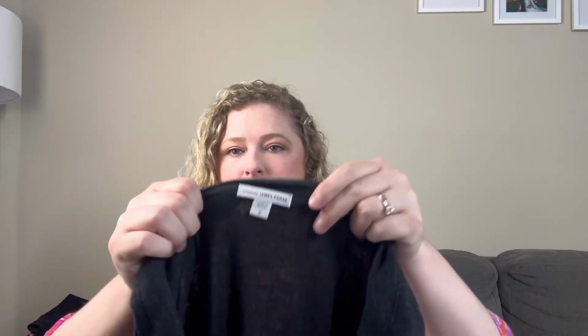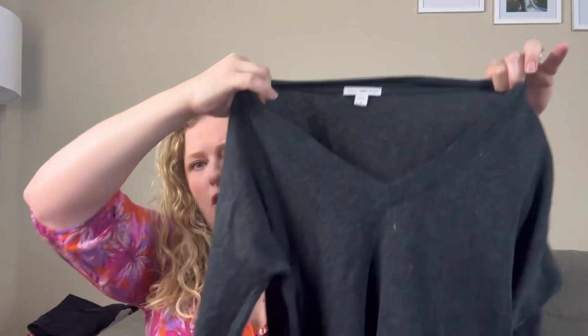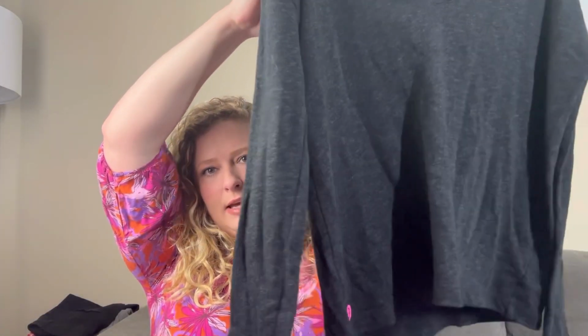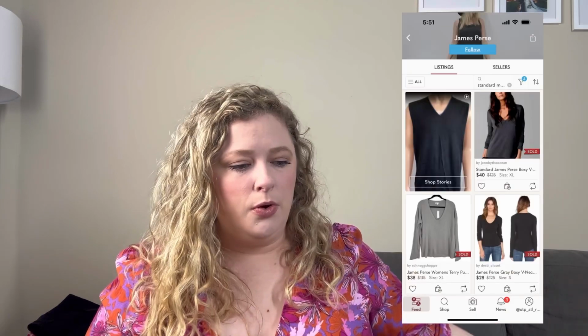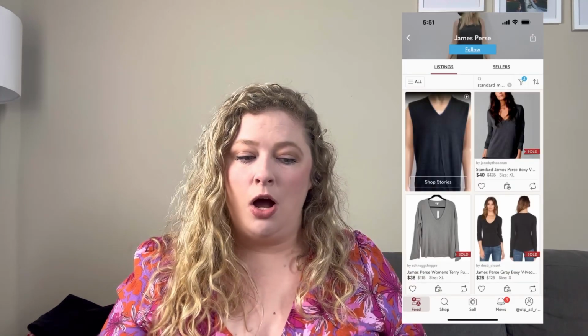Up first is this Standard James Perse sweater. It's a dark gray sweater with just a little fuzzy on it. It's a V-neck, long sleeve, and this one was $3. No flaws. I did check these over really well. Comps range from a lower end of $30 up to around $40 on the higher end.